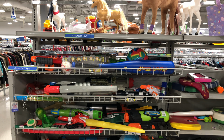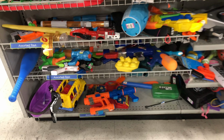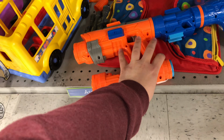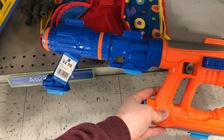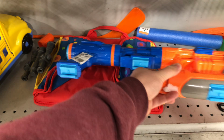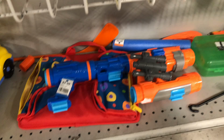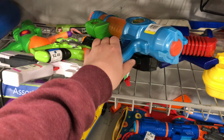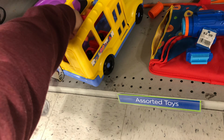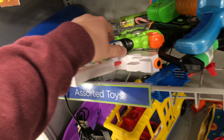All right, final store today, and it's looking like mostly the same stuff I saw on my last trip, but let's go ahead and take a look anyway. So it's looking like some Avengers or Guardians of the Galaxy type stuff right here. Not really familiar, but those are definitely Nerf attachments, so that's something new I've never seen. Then we got the typical, ooh, wait a minute, we got a Mega Dart here. But yeah, let's hold on to that in case we find something that it goes with.